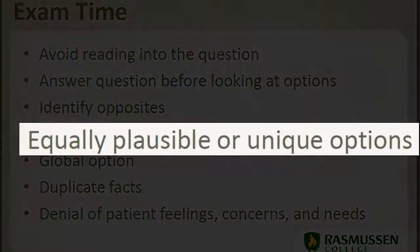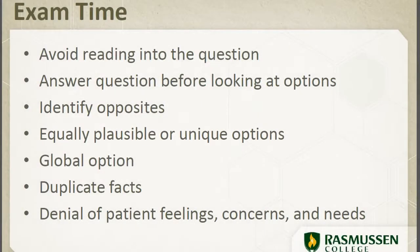Look for equally plausible or unique options. Usually, if you have two equally plausible options, these choices are distractors and can be eliminated. If you have three equally plausible options and one unique response, the unique choice is likely to be the correct answer.